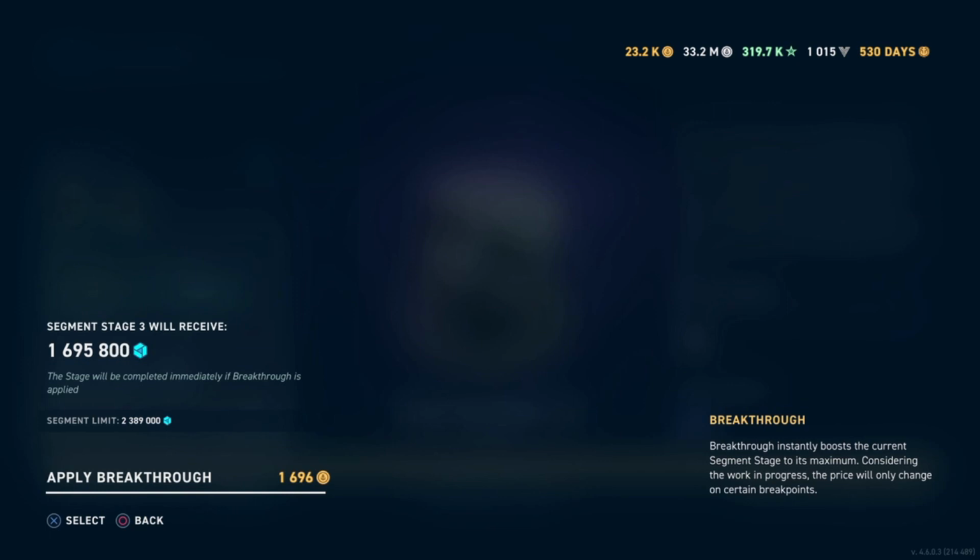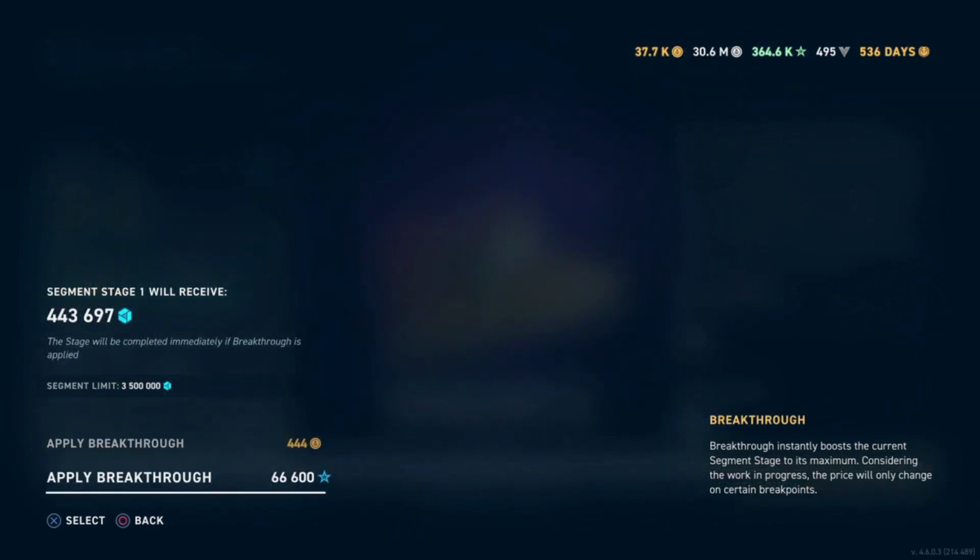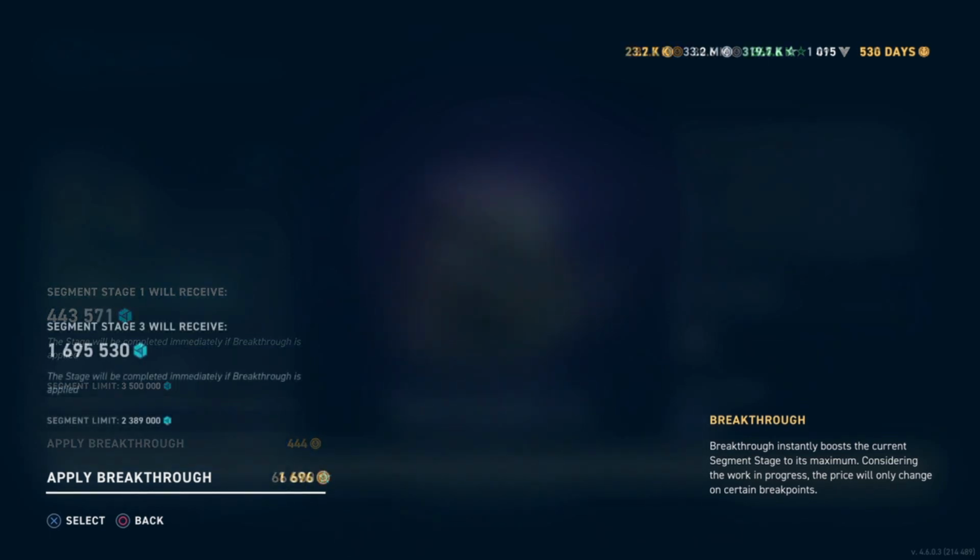There have also been prior options for silver credits to break through and even Commander XP, but that hasn't been an option since like the 2nd or 3rd segments. It's all been doubloons ever since. So it's not like you may have heard online that now you can break through Bureau Project stages and segments with Commander XP and silver credits. Well, that was only on 1 or 2 of the segments. It wasn't throughout the entire Bureau Project.